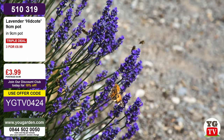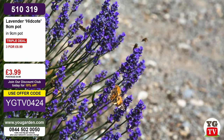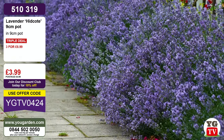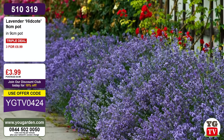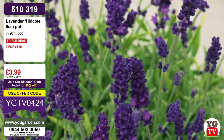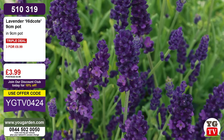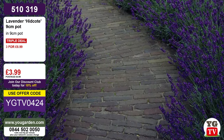Now, you may have missed these. These are the lavender Hidcote, often called English lavender, of course. Normally they are £3.99 each, but we are doing a triple deal, and you get 3 for £8.99. So, lavender, it does look good en masse, doesn't it? It looks great down the front of a pathway. It looks great in a formal border. It actually looks really nice just individually in a pot as well. But what it gives you is fantastic, and I really mean this, fantastic fragrance.